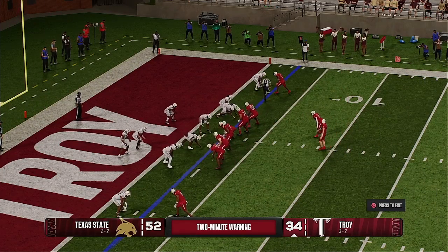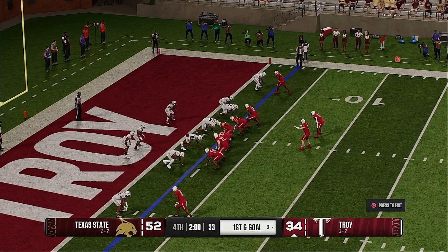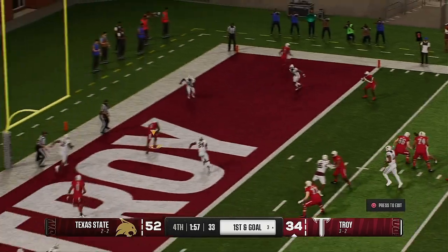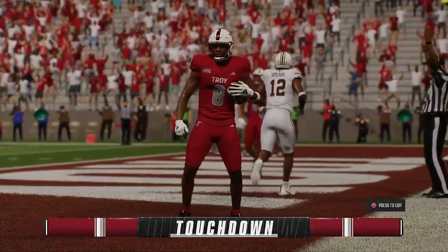We've reached the two-minute warning, and we see miracles in college football all of the time, and they could use one here. He's looking to throw. Fires into the end zone, and it's caught. Touchdown, Troy.